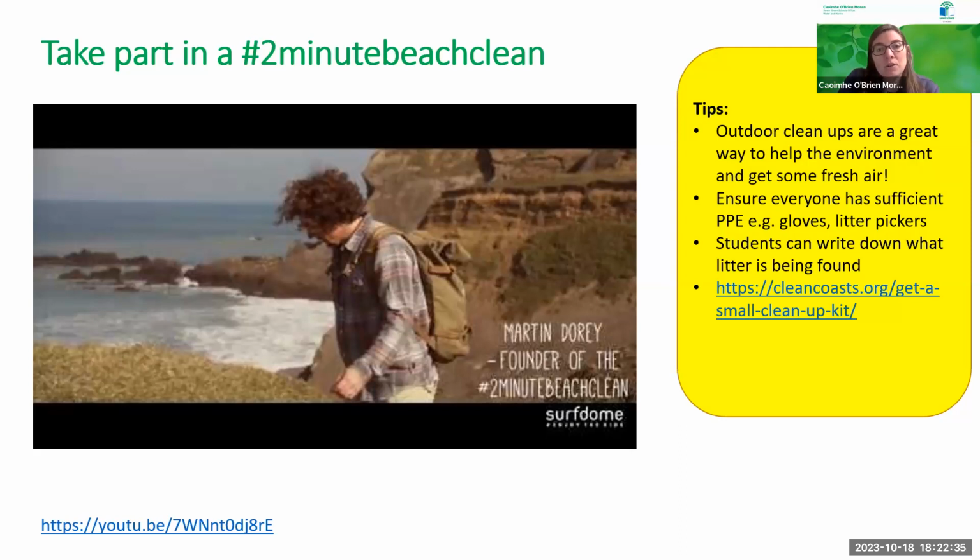So the idea is that you carry out a cleanup for 2 minutes, and then you take a photo of all the litter that you gather within that 2 minutes, and you upload the photograph to social media using the hashtag 2-minute beach clean or hashtag 2-minute street clean. And you can tag us at Green Schools as well. And the idea is just to raise awareness of marine litter and litter in general, and also to show the scale of the impact that you can make in as little time as 2 minutes. If you get a big crowd of students out doing that, you can collect an awful lot in a very short amount of time.